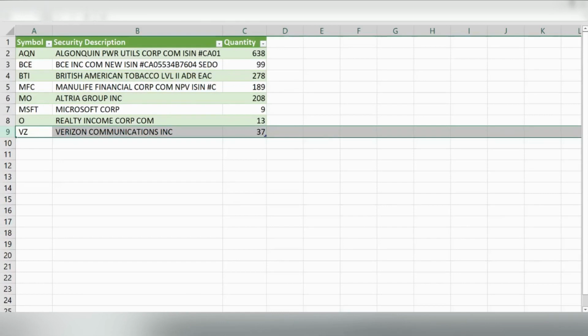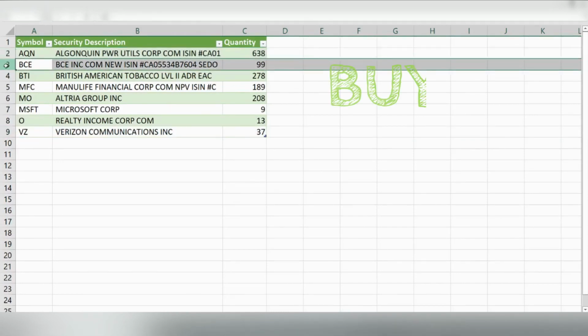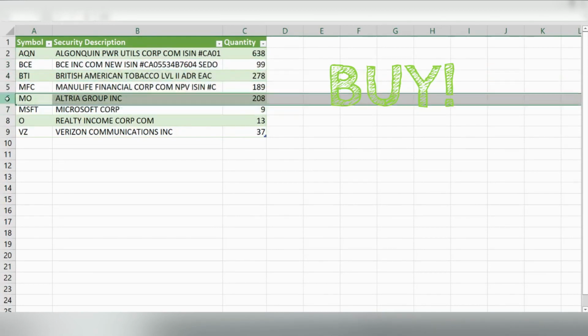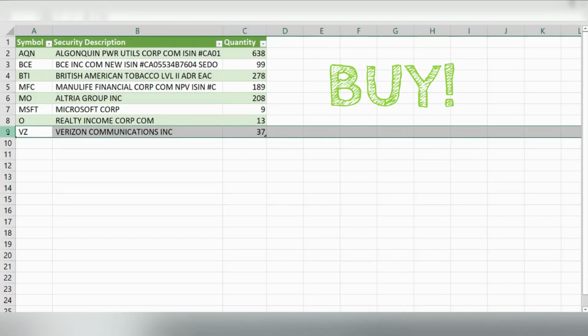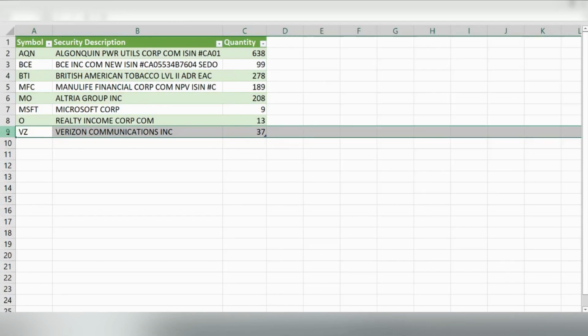In terms of what I've bought, I purchased more AQN, 638 shares, more BCE, more BTI, 278 shares, MFC, which is new, Altria, 208 shares, Microsoft, some more O, and some more VC. Now, this is just the recent round of buying and selling that I've done. You can see additional optimizations that I've made in the last couple of months in my level up video.